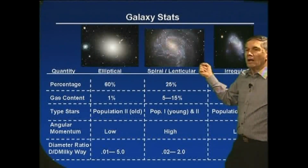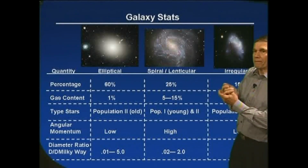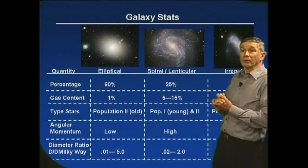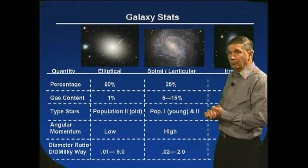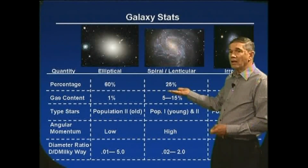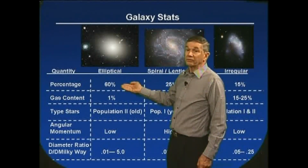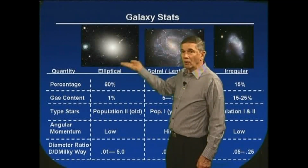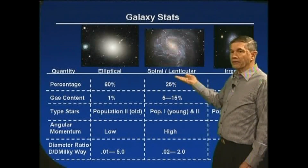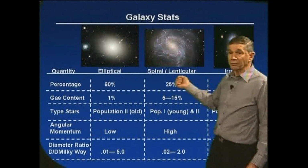Now, I once thought that these spirals were all there was for galaxies, and certainly we're among the major number of galaxies, but as you can see, they're only 25% of the galaxies. The vast majority are these elliptical galaxies. 60% of the galaxies are these boring elliptical ones. Only 25% are the spirals, and then irregulars count for about 15%.